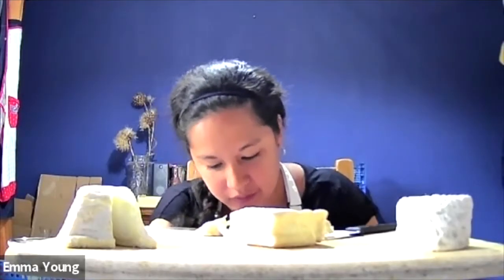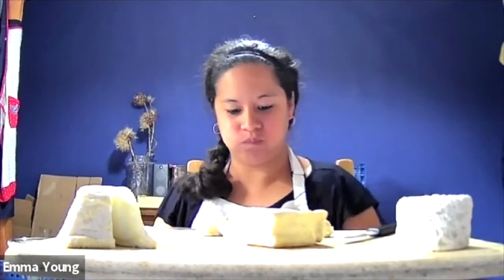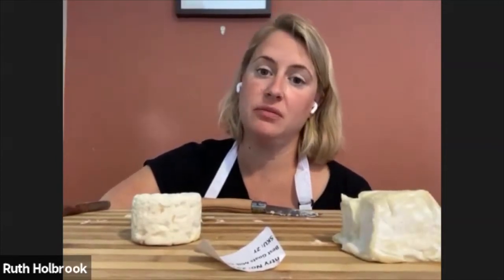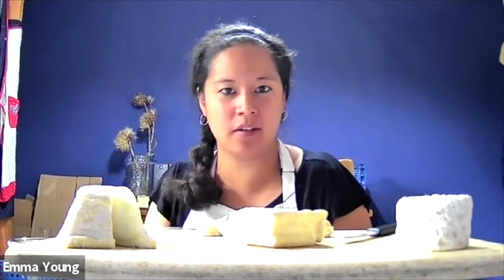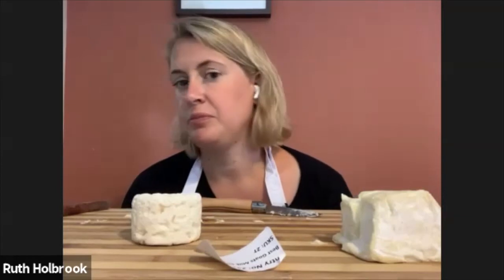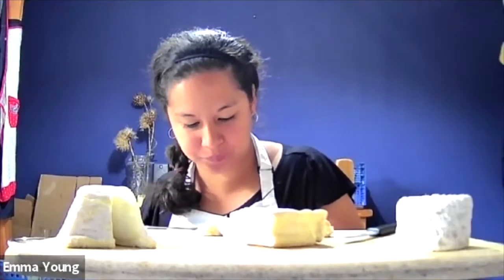True to character is quite tough. It's not the most common of styles, a goat brie. I mean, it is probably quite true to character. If you tell someone you're gonna have a goat brie, they'd expect something like this. So probably a 7, 8. I think 8. It's got a really lovely texture. It is brie-like. It's supposed to be like that. I think 8 sounds good. Okay, overall 7, 9, 7.5, 8. 46.5 on that one.